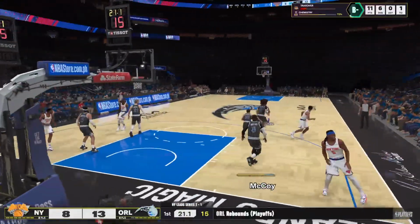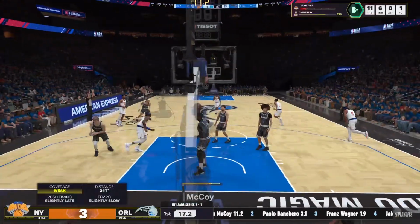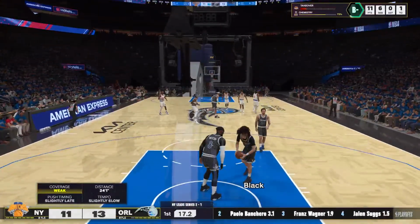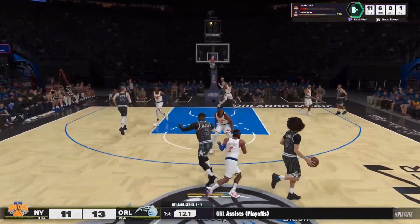Outside Payne. Bridges outside. The three is up. That's good. His first made shot in 3 attempts. Looking like a guard. The Magic have got 6 of 10 attempts to fall.